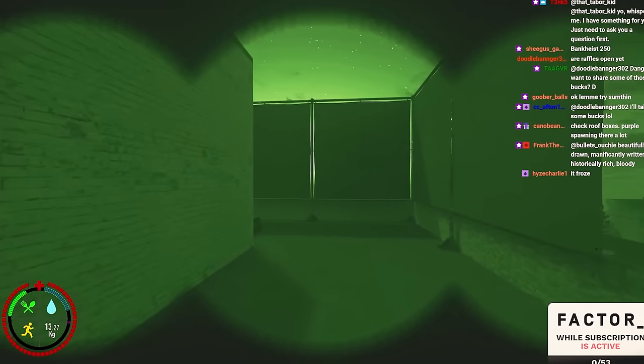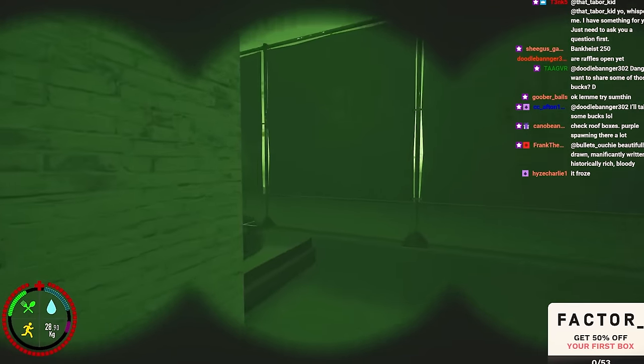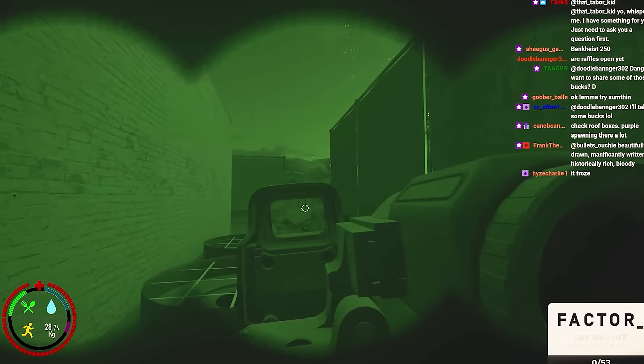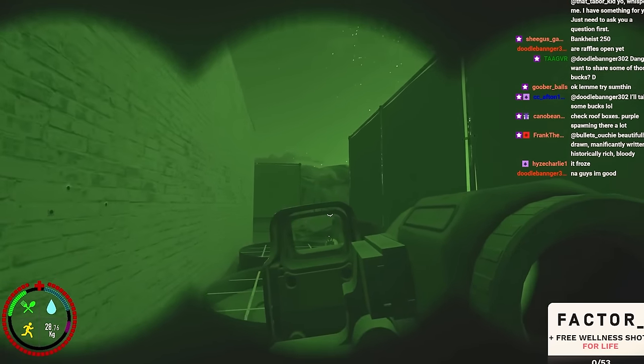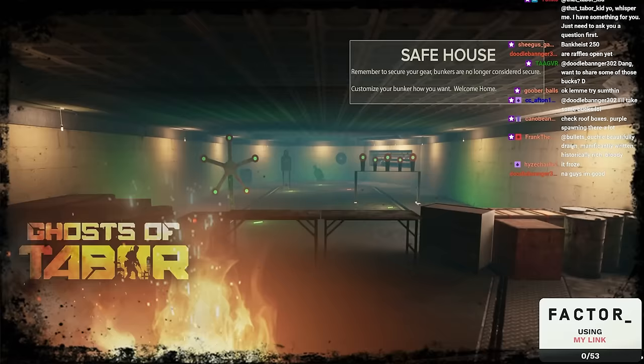And check your six every so often. Someone can come up stairwell. Player! On ladder! He dropped down, I think. He did not drop down. Dude, what a good hiding spot.